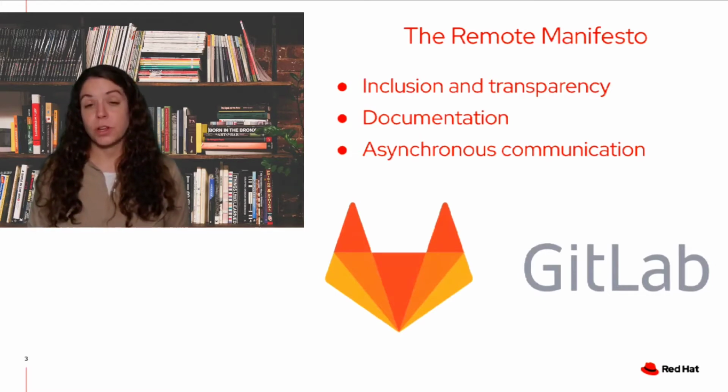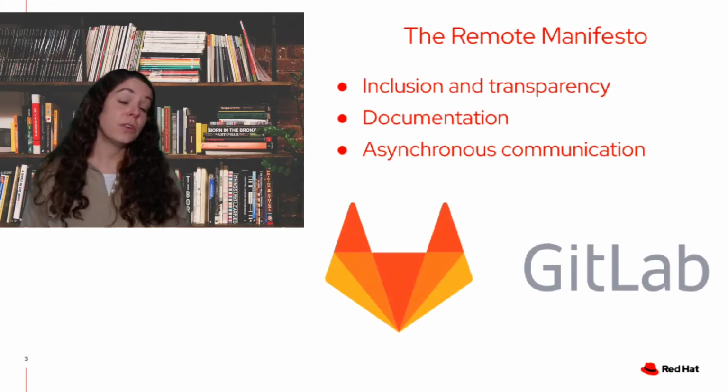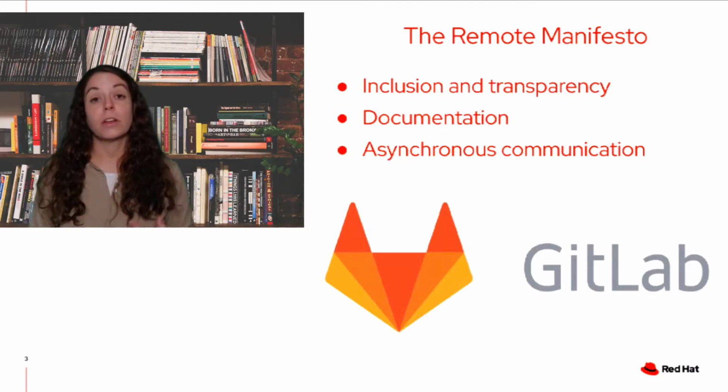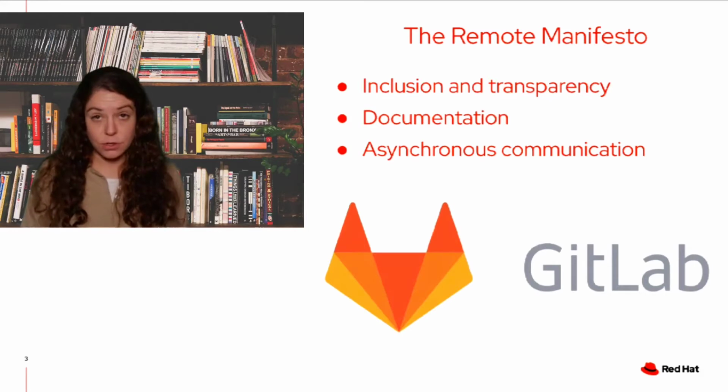Finally, asynchronous communication. I think this is going to be one of the ongoing challenges that teams grapple with and cope with, kind of regardless of their circumstances.